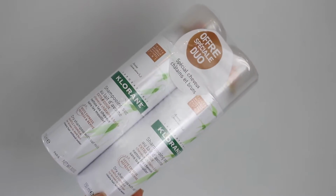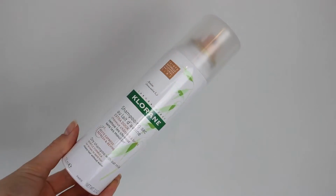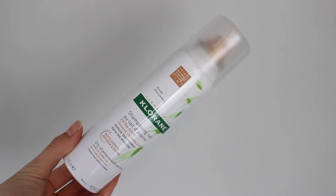Another product that I bought from the French pharmacy, which came in a double pack, was a dry shampoo, and it's this one here, which is by a company called Klorane, which is a French pharmacy brand, but we can actually get it in the UK. I actually, funnily enough, picked up one of these while I was browsing in Boots about a month before I went to Paris, and I'd not seen the brand before, but it sounded like something I'd like to try, as I love dry shampoos, I use them all the time, and this one interested me because it's got oat milk in it and a little bit more of a natural ingredient base.